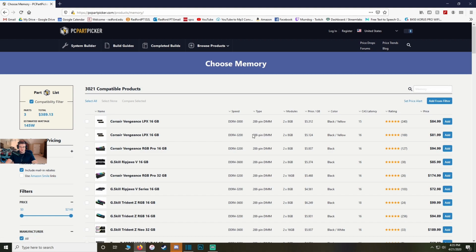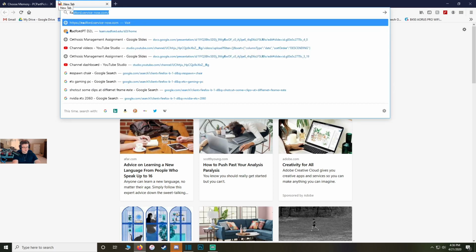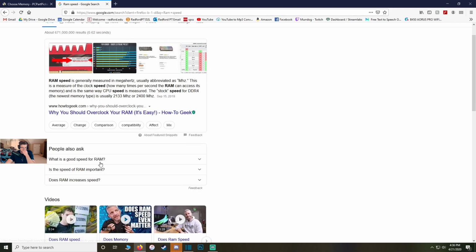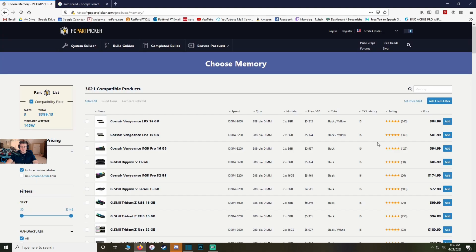I see that they look like the same thing. Yeah, it's the same speed, same pin. So this one at the top is DDR4 3000, and this one is DDR4 3200, and it's less money. So I'm not entirely sure which one's faster, if I'm being honest with you. Right, I hear you. If this one was faster and newer, I don't think it would be cheaper. You wouldn't think so, unless... Let me give a quick Google on that. Did you Google that for me? I'm gonna learn this. RAM speed, generally megahertz. Clock speed. What is a good speed for RAM? All right, we'll go with the cheaper one.